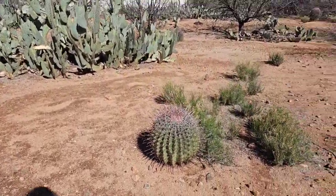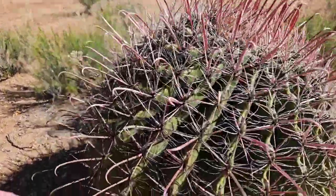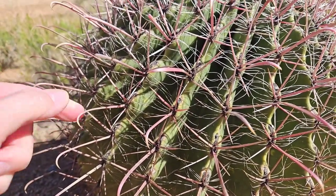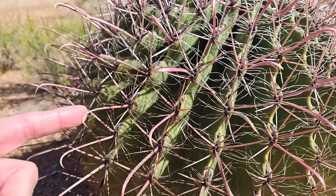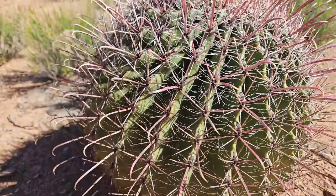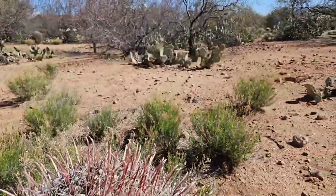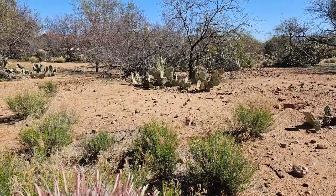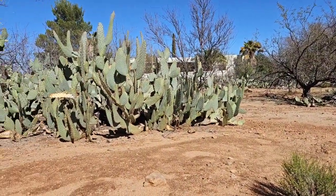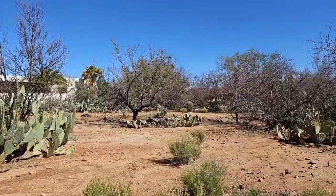It's called a fish hook barrel because the needles are curved like a fish hook. Indians would pluck these off and sew their clothes with them. Yes. So that is a fishhook barrel cactus. Those are your basic prickly pear. That is more cow's tongue prickly pear. I will show you the difference in the trees when they bloom out even more.